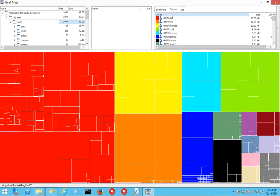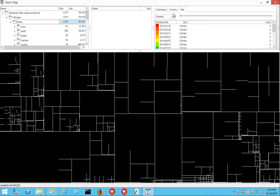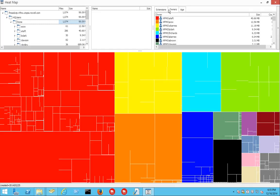So I can go in and look at owners. I can look at the age of those files. And what it's telling you here on the graph is by size, how much space that's taking, or by aging of the files. Now this example here, I don't have the parameters set up properly, so it goes black, but that's one of the options that you can do. And again, this is a technology preview, but it's allowing you to go in and see who has what.